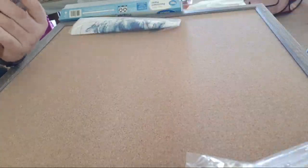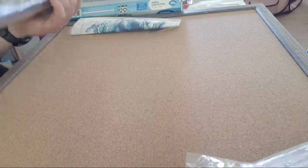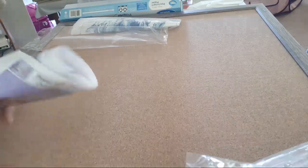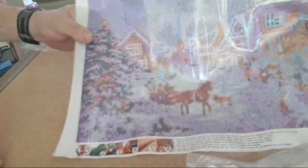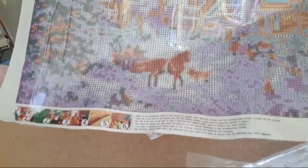This one is. I can get the plastic open. Wow. Christmas scene. 28 colors. Big grid. And it's 4:30. A sleigh pulling some kids. It's almost like Santa's Village, but without the Santa.